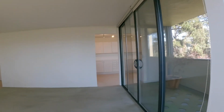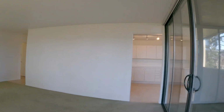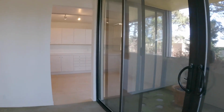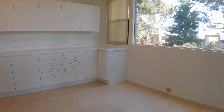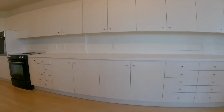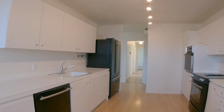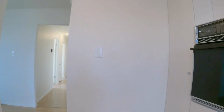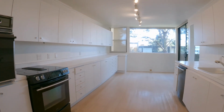You have direct access, sliding doors to a covered patio, which you can enter from the living room or the kitchen. Just off the living room is an amazing eat-in kitchen. Look at all that counter space. Lots of cabinet and counter space. You have a refrigerator, range, dishwasher, and lots of natural light.